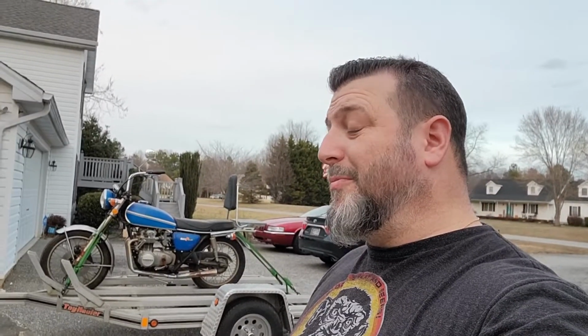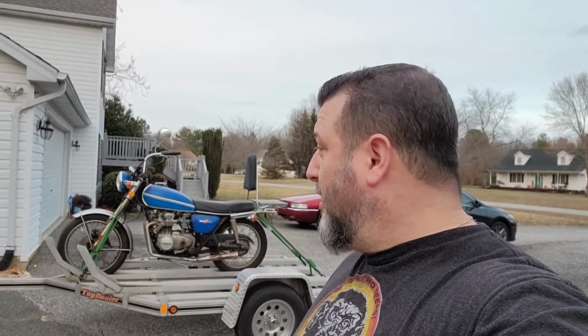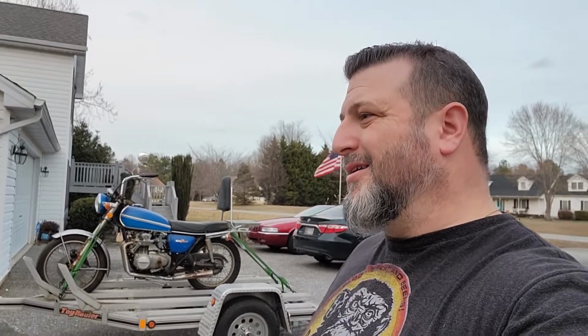Send me some pictures, title, original service manual, the original toolkit still under the seat. I mean, come on, guys, right? Who wouldn't take it? So, stopped at the VFW, picked up the club trailer on the way home, swung by her pad. We threw that on the trailer, and now Pugliese Speed Shop has got another project.